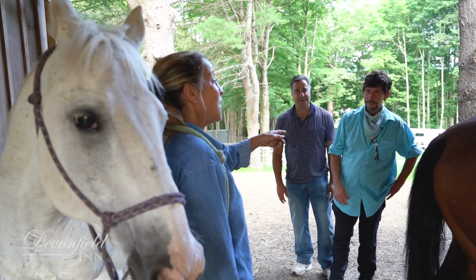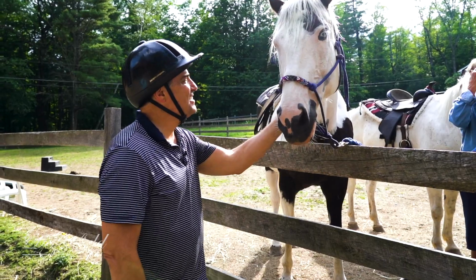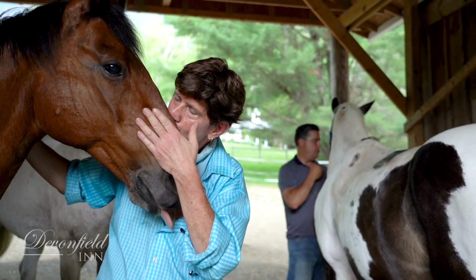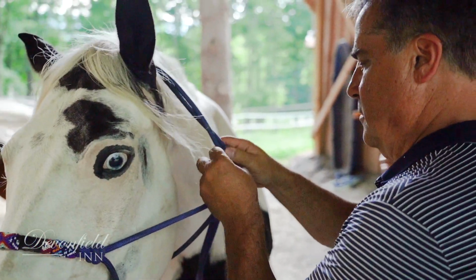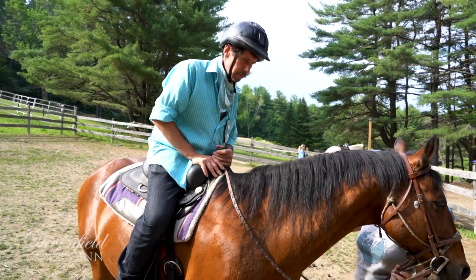Gotcha. We think it's very important to develop the relationship with the horse before you ride them, because when you're on the saddle, you don't have that intimate connection unless you build it first on the ground. This experience starts with learning how to groom, learning how to tack your horse so that you know how to interact with them when you get in the saddle.